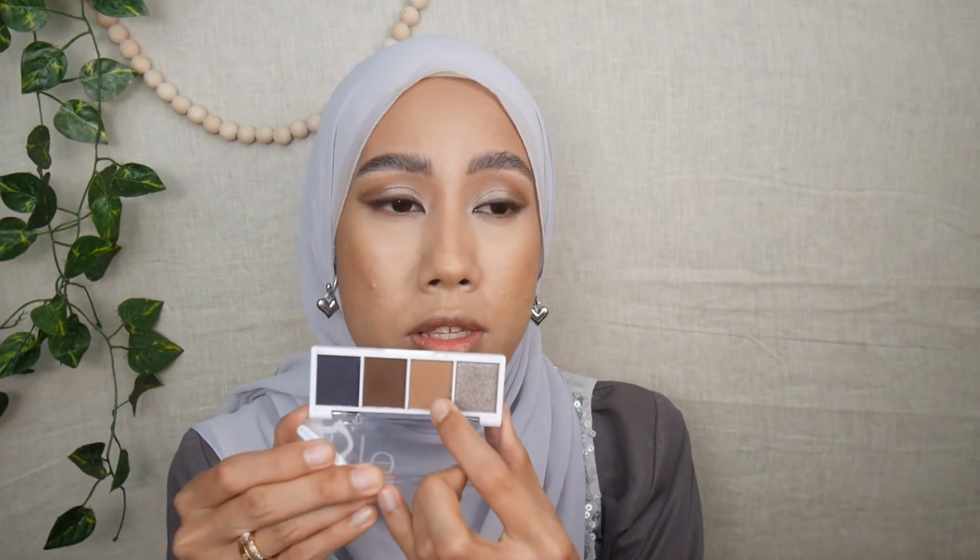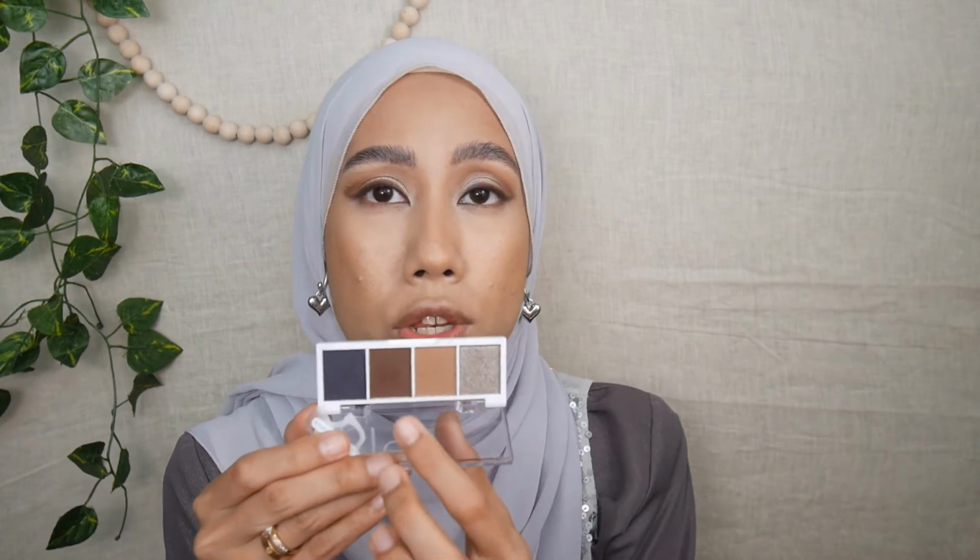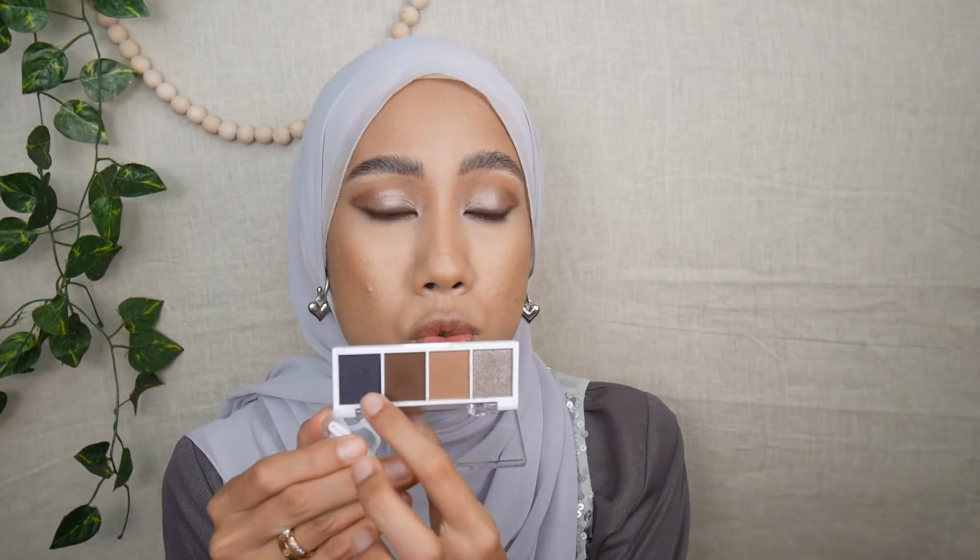Before I proceed to the blusher, I do want to finish up this eye makeup. It's very simple. I'm just gonna run this across my lower lash line, and on the outer corner I'm gonna place these two shades here.